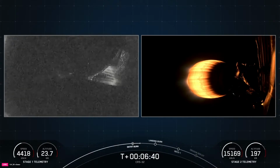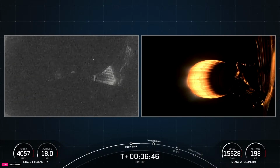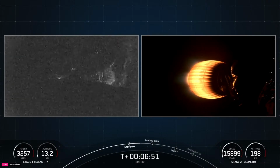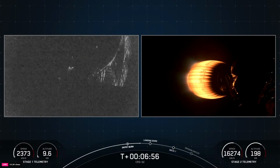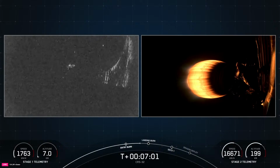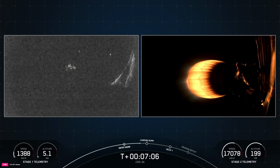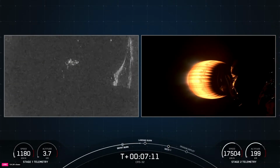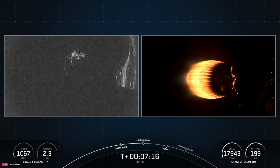Now, this first stage that's supporting today's mission has just performed its entry burn for the third time. Falcon 9 is the world's first orbital class reusable rocket, and this is important because reusability allows SpaceX to refly the most expensive parts of the rocket, which in turn drives down the cost of access to space. Coming up, we'll have the landing burn on the first stage, followed quickly by the shutdown of our MVAC engine on the second stage. You can see the lights of the Florida coast in that view on your left.